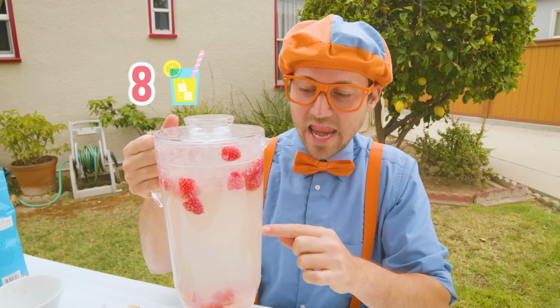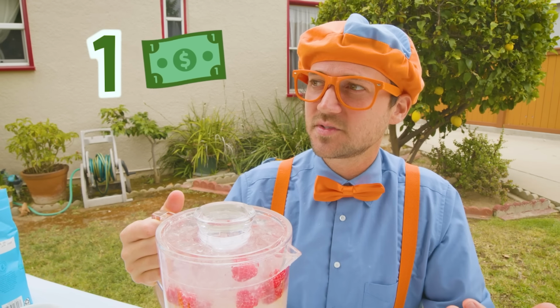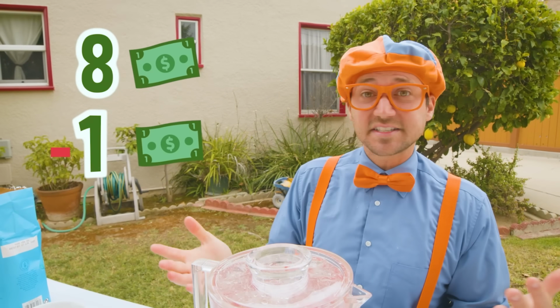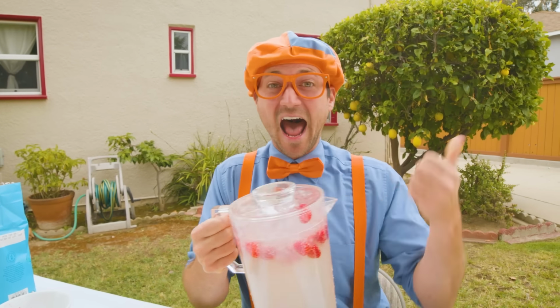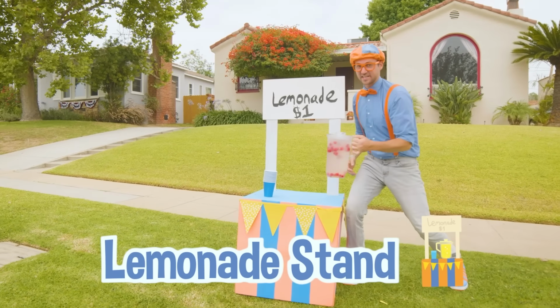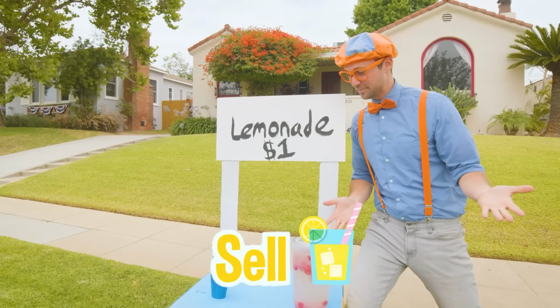I think there's about 8 cups in here, and our cost is $1. So 8 cups, if we sell them for $1, would be $8. And if we minus $1, that's $7. Whoa, we're gonna make $7. Let's go. Whoa, we did it. We built this amazing lemonade stand. We made some tasty lemonade. Yeah, now it's time to sell some lemonade.